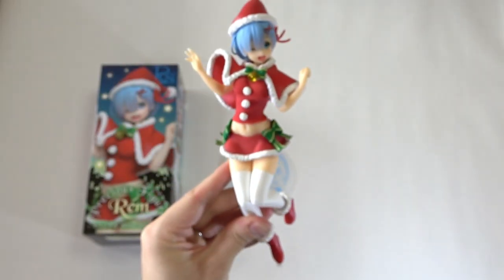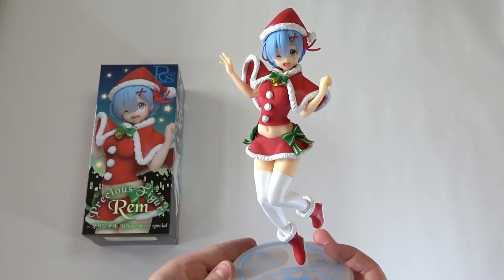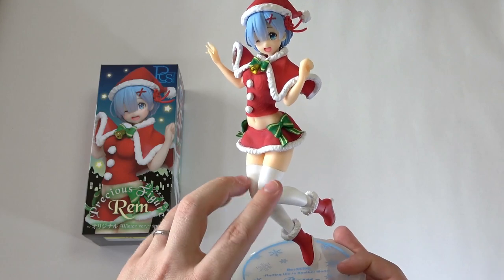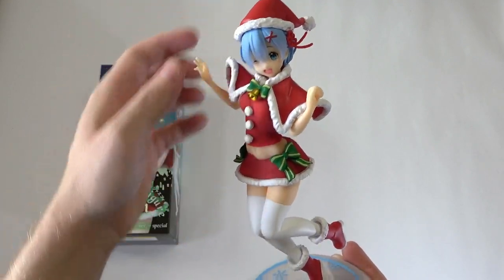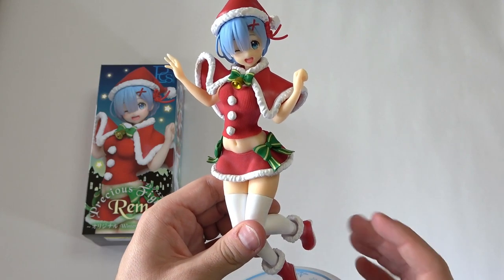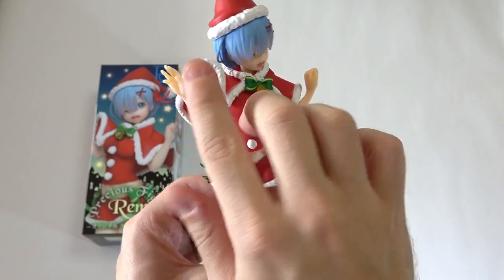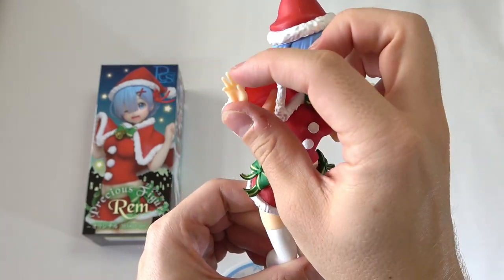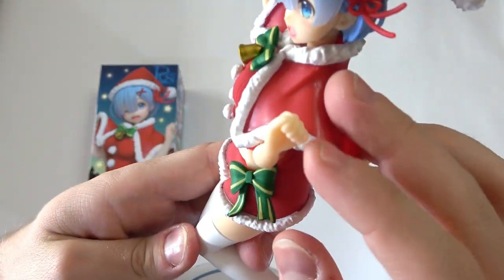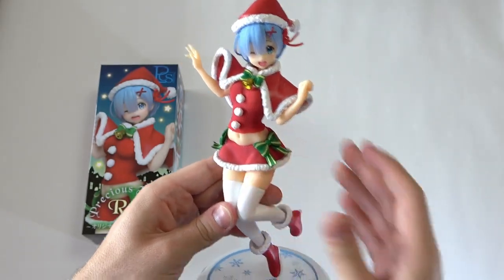Okay, so I guess it's time to get you in your stand. One second. And here is our Rem in her stand. And wow, this is very, very pretty. Minus a few little bits with the leg and a little bit of a paint problem around the back of the hat, this is beautiful. I do like this a lot. I forgot to mention that her hands are up like this, so she is clearly jumping. This hand has a nice lot of detail to it. You can actually see every finger has been detailed separately. No nails, unfortunately. And this one is closed. But yeah, lovely, lovely figure.